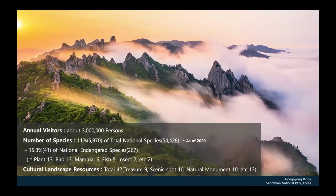Over 3 million people visit every year, and also 11% of total species and 15% of endangered species inhabit it. Furthermore, 42 cultural landscape resources are located in Soraksan National Park. It means that we have to find proper ways for sustainable coexistence.